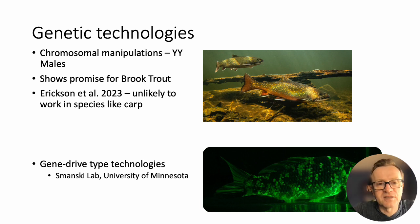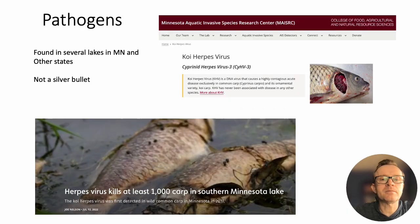Another type of genetic technologies is gene drive technologies. This is not my field, so I'll just mention that there is a group working on those at the University of Minnesota, Mike Smansky's lab, and Mike would probably be the best person to reach out to if you want to know the latest on the state of these technologies and when they might be available.